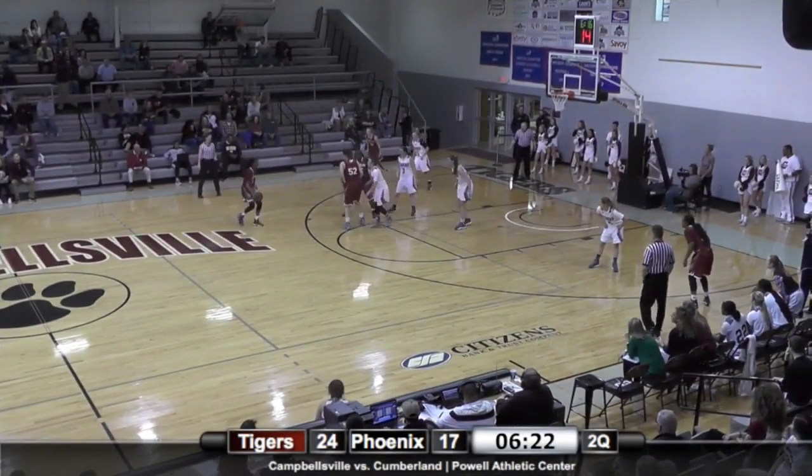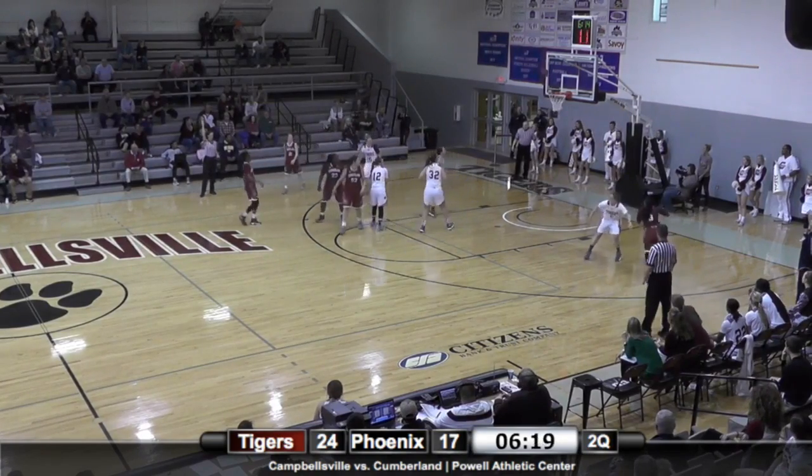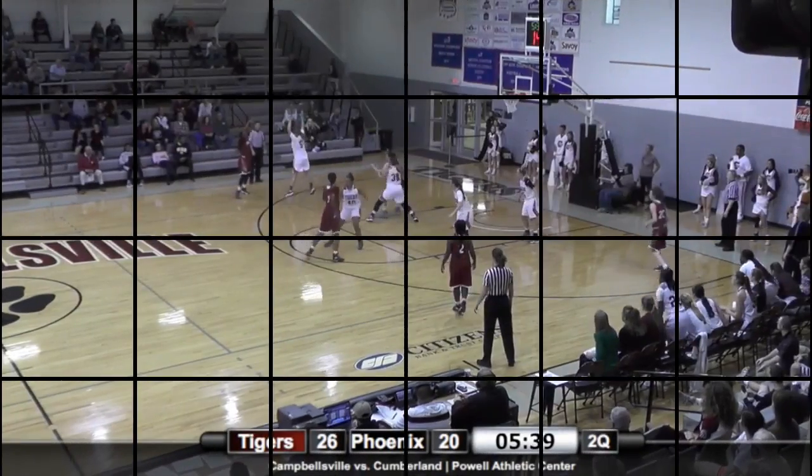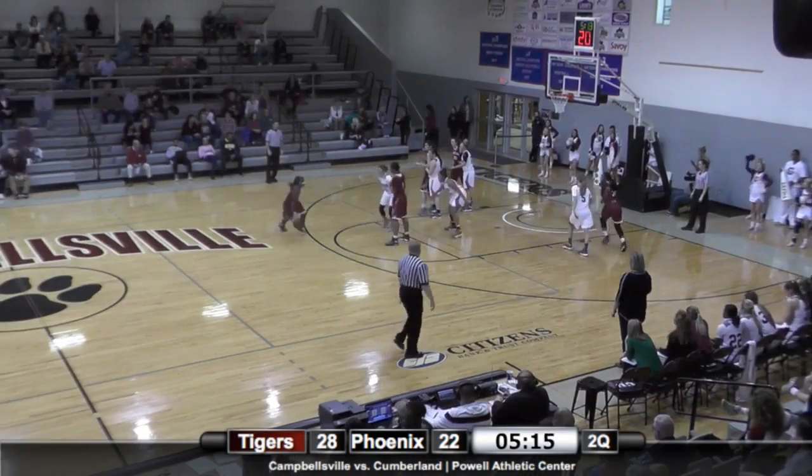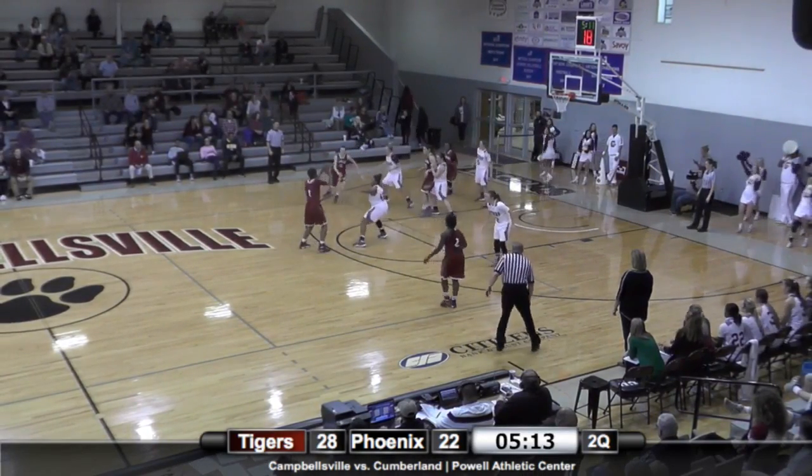That's nice. Watson will step up, shoot the three. Knocks the bottom out of it. Left side is Murphy. They go down low in there to Bowers, and she puts it up. It is good. 28-22. Lady Tigers with a six-point lead.